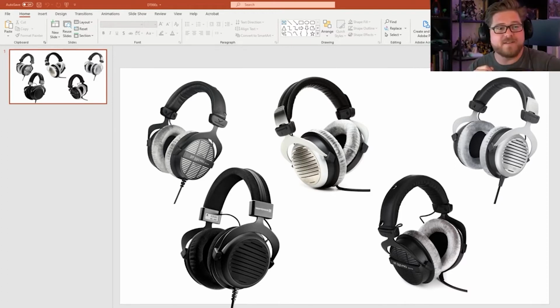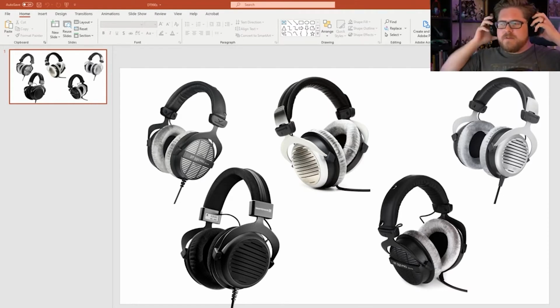No one really does. The marketing for this line of headphone is absolute bonkers. It's not different skins. It's not just different skins. All right? You have some different headbands. You have some different materials being used. But they're all the same headphone. All of these are the DT990s.